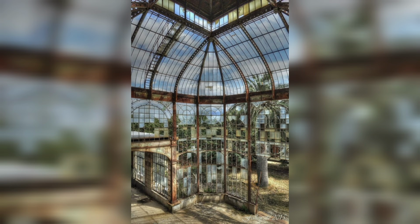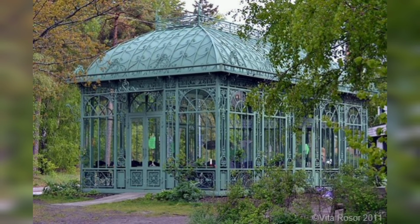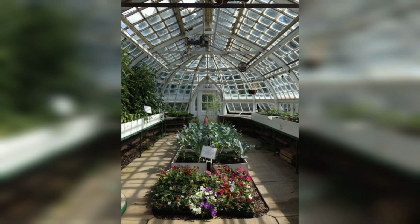Victorian greenhouses are not just structures. They are symbols of innovation, elegance, and the beauty of bygone eras. Let's delve into their captivating history and enduring charm.